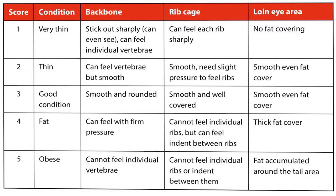You assess 4 different things: the backbone, loin eye area, either side of the backbone above the tail, rib cage, and the sternum or breastbone.